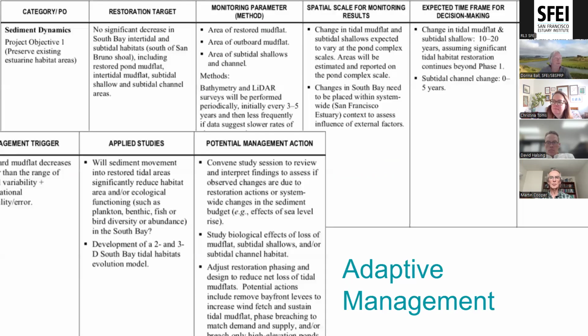Next. So to help answer some of those questions, or most of those questions, the project developed a really rigorous adaptive management plan. Dave may remember that I think there's 22 or 24 project elements, or project objectives, that we're trying to evaluate over this whole 50-year time frame of the project. We set a number of restoration targets for each of those objectives, and then a way to monitor and determine a scale and time frame for monitoring and making decisions on how the monitoring results turned out. And then we set management triggers and describe some applied studies and potential management actions that we could take to adapt over time. Next slide.